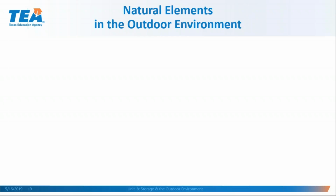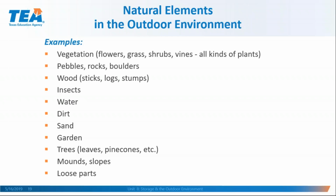Even our early childhood program self-assessment, which I know you all are familiar with because we talked about it several times, both in pre-K and K, both say that the highest level of quality for outdoors is to have 5 or more natural elements in the outdoor environment. So what would be considered a natural element? Let's look at this list here.